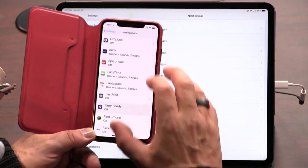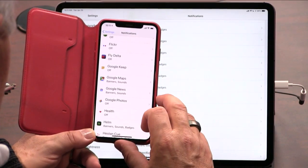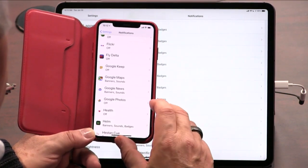This is a new app. I don't want notifications from Fiery Feeds. And you can adjust them for your Apple Watch versus what you get on your iPhone. Right, as well. That's nice. So I think this is a good topic. People probably put up with a lot of stimulus from their phone. We know that's not good for your health. It's not good for your focus, your attention.